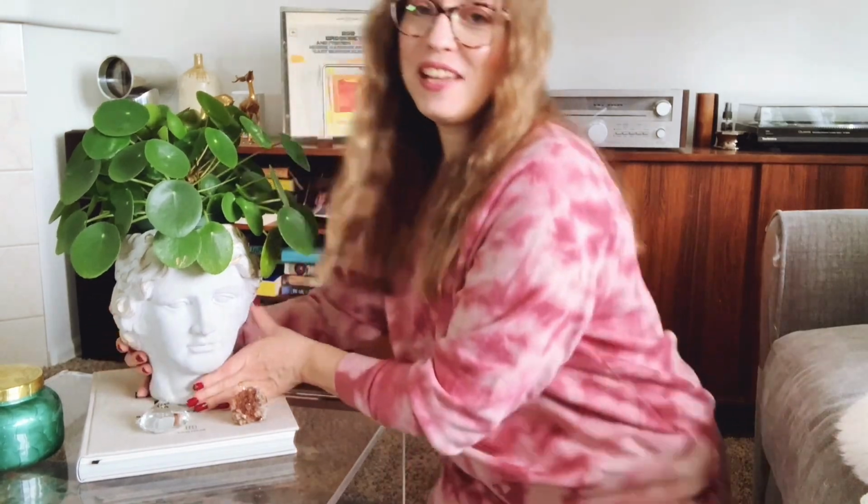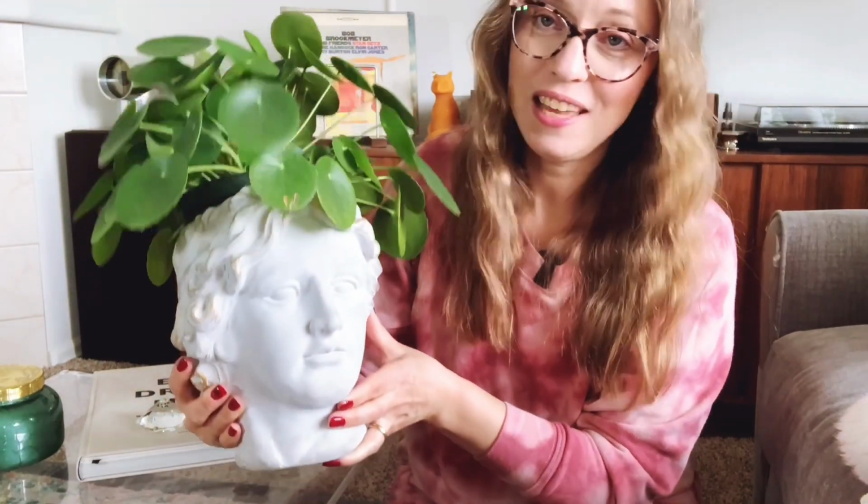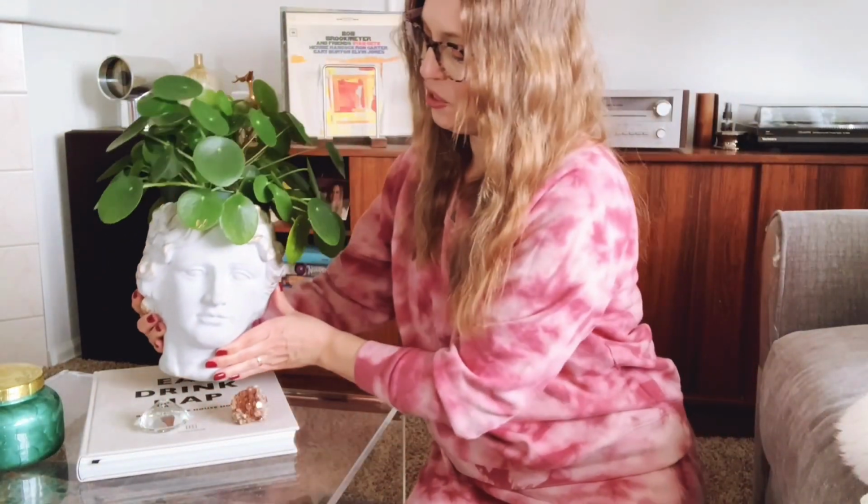And I got this planter from Anthropologie, and they're having this huge sale, and I think I got it for $25. And it is so cool. It's made of cement, and it's really heavy. And I mean, it's just a really sturdy, awesome planter. And I think they just look really good together. This is like his hair sticking out up here.